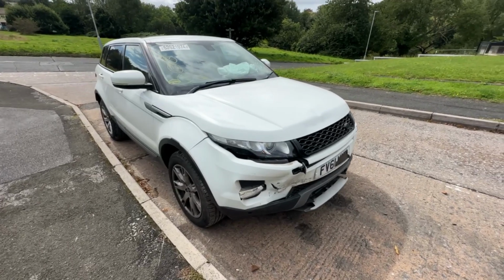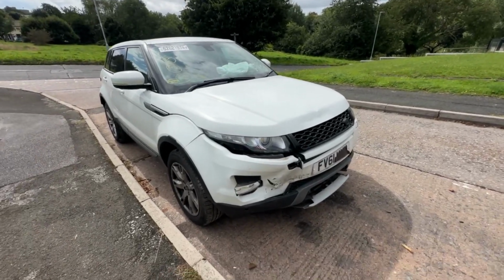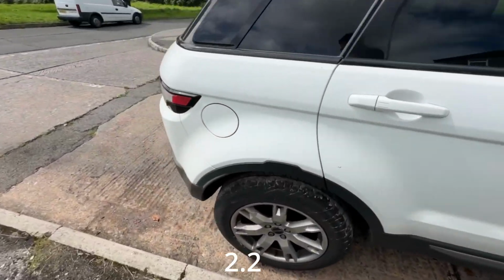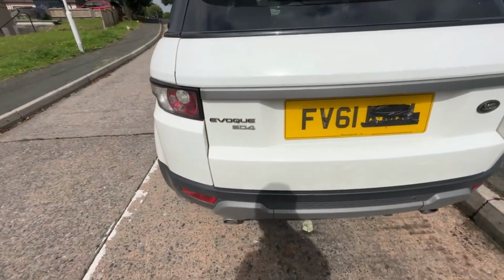Alright guys, welcome back. So today we've got this Range Rover. I'm not sure what size it is, to be honest with you. I think it's a 2 litre. It's got no badging on the back. It's an Evoque.